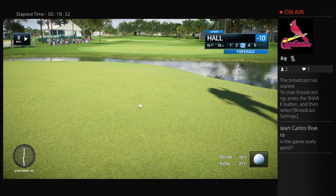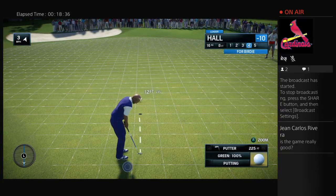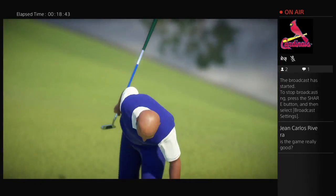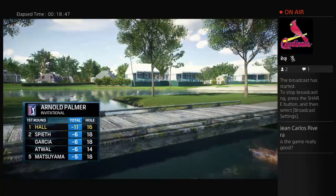Frank, a little too amped up trying to make eagle there? Oh, well, you don't get the opportunity every day, Rich, so can't blame him for that. Birdie's the consolation prize. Pretty much doing everything right this week. 11 under for the tournament.